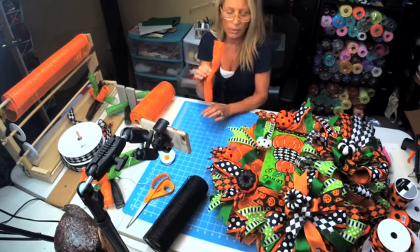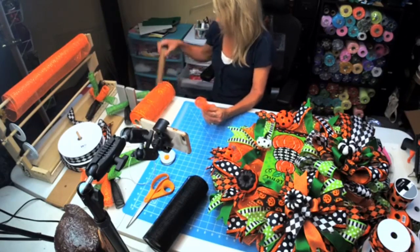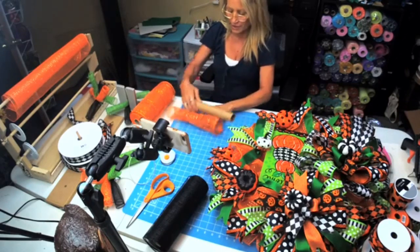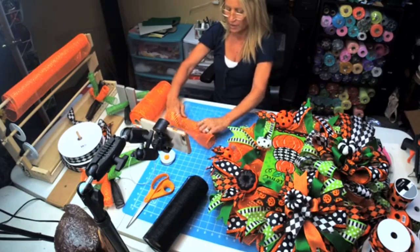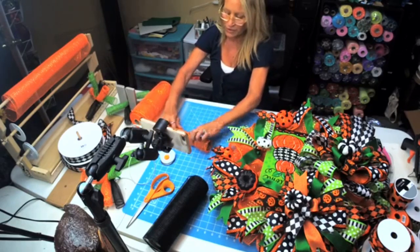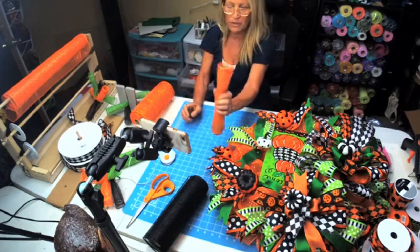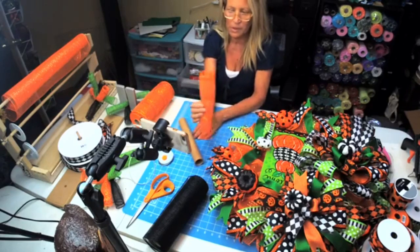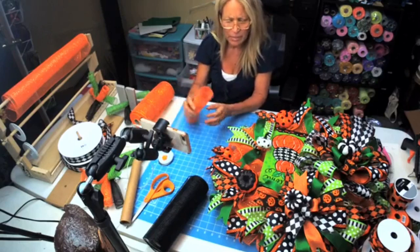If you guys have trouble with your rolls, you can use the tube left over from your mesh. You're just going to set it right at the end and roll it. Now it makes the rolls a little thicker than I like. I like them a little tighter. But for those of you that have problems with the rolls, pull it out and you have a roll. They're bigger though. I like mine a little bit skinnier.